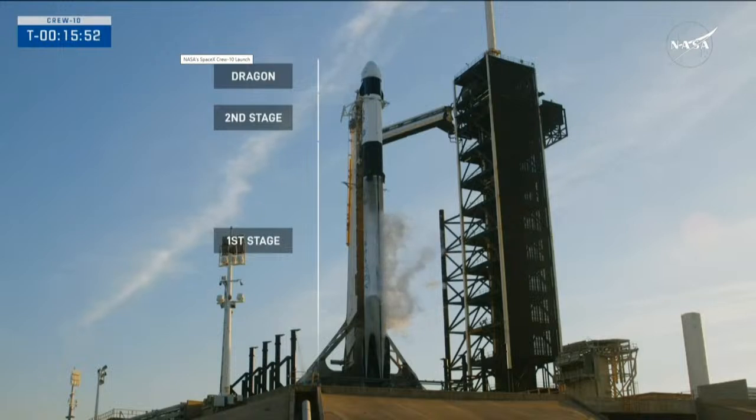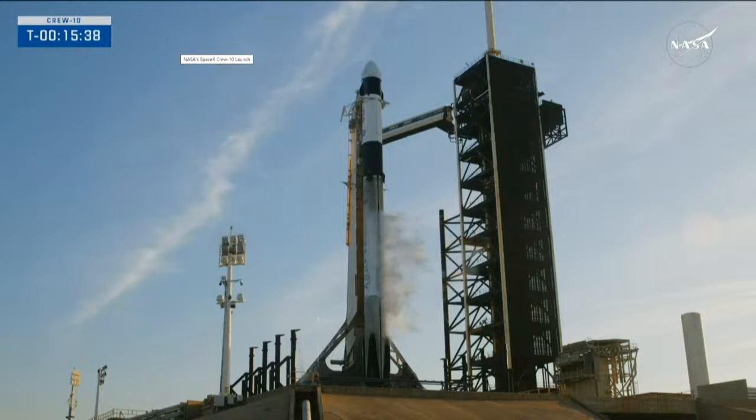These 9 Merlin engines provide the initial thrust to lift Falcon 9 off of the ground through the lower, thicker parts of the Earth's atmosphere. Now, each of these Merlin 1D engines delivers about 190,000 pounds of thrust at sea level, which gives Falcon 9 a combined 1.7 million pounds of thrust.